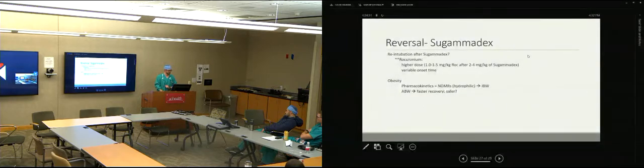We'll roll through this very quickly. So we talked about obesity and pharmacokinetics. In theory, Sugammadex is hydrophilic just like the non-depolarizers, so you can probably use ideal body weight. A lot of people argue for actual body weight because you might get faster recovery. Obese patients are at higher risk for postoperative complications, so maybe you want to suck up all of that rocuronium.